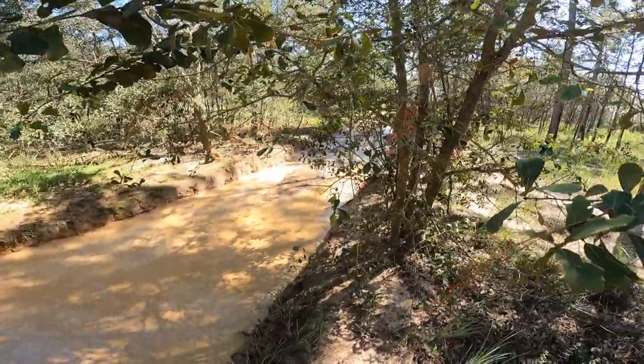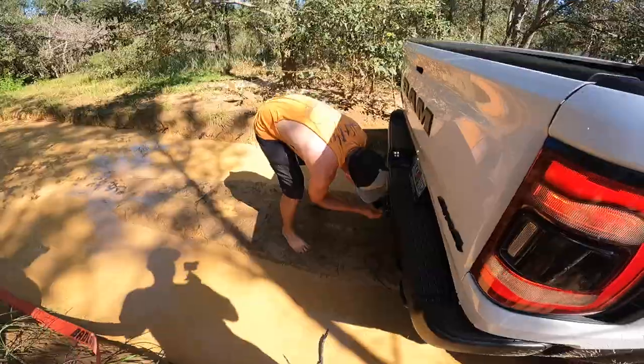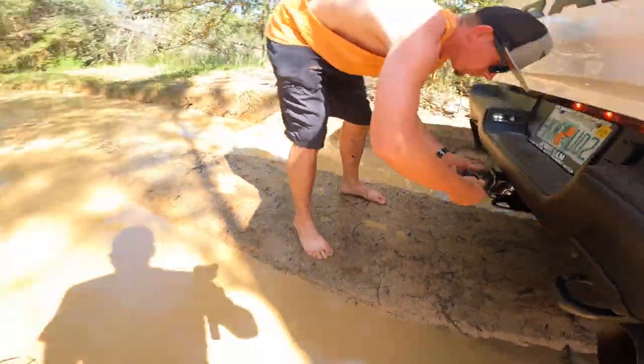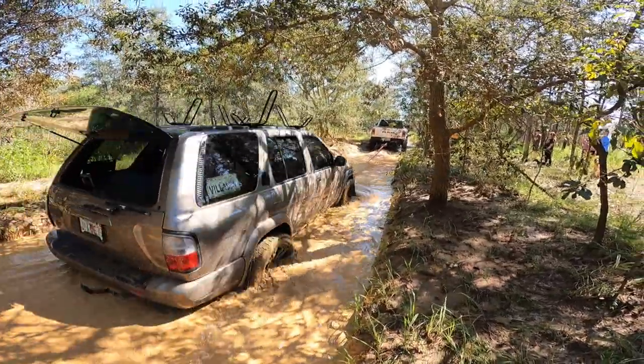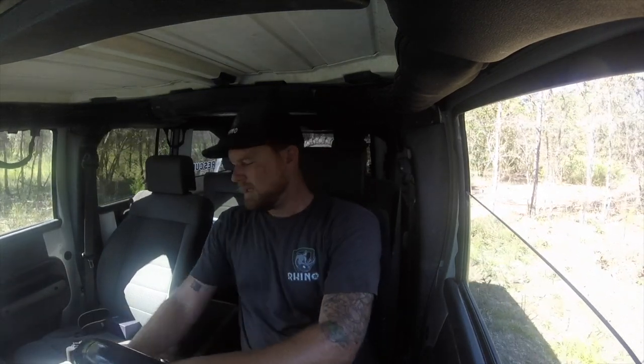Getting that strap hooked up. Rhino shackle hooked up. Get this thing out of here. It's the smallest one. He got high centered right in the middle of the rut, but we'll get it. Whew, all right, well, we just pulled that. What is that thing? I don't know, Forerunner, Isuzu? I'm bad with not paying attention to what it is.